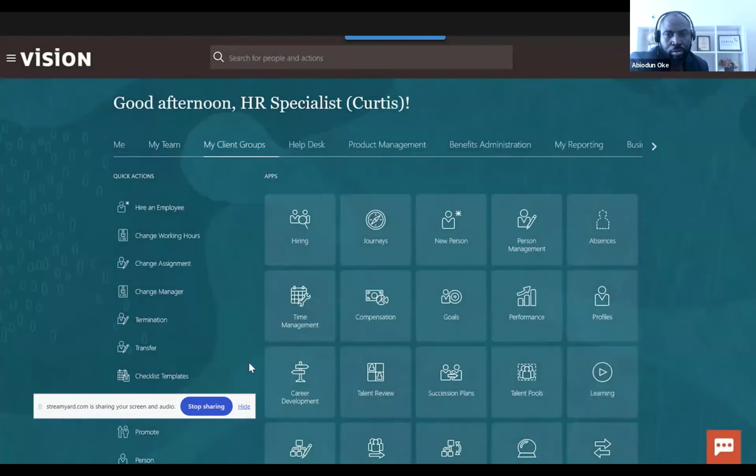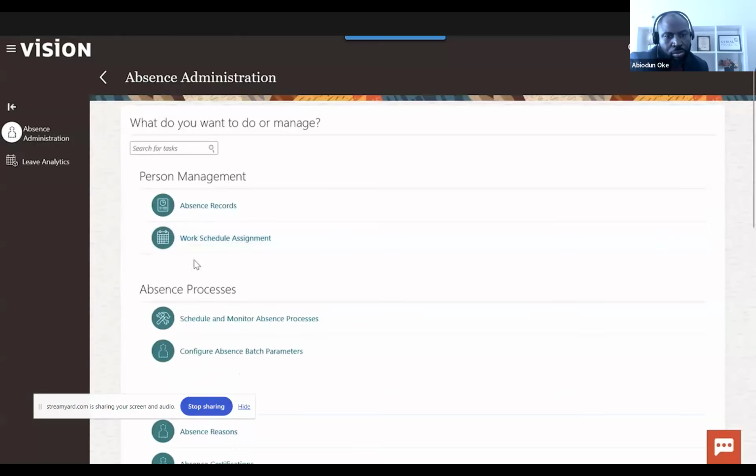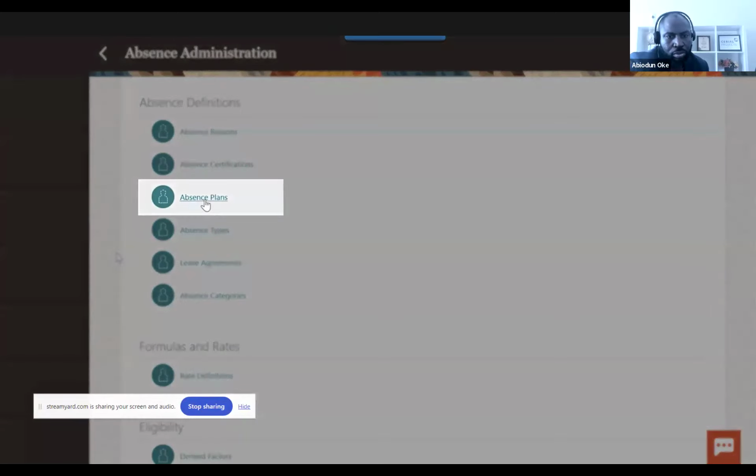So as an example of that, if the user here was responsible for maintaining absence plans, he'd go into the absences application, and this is where you'll find all of the tasks associated with managing and maintaining absence frameworks, including, as you can see there, absence plans.